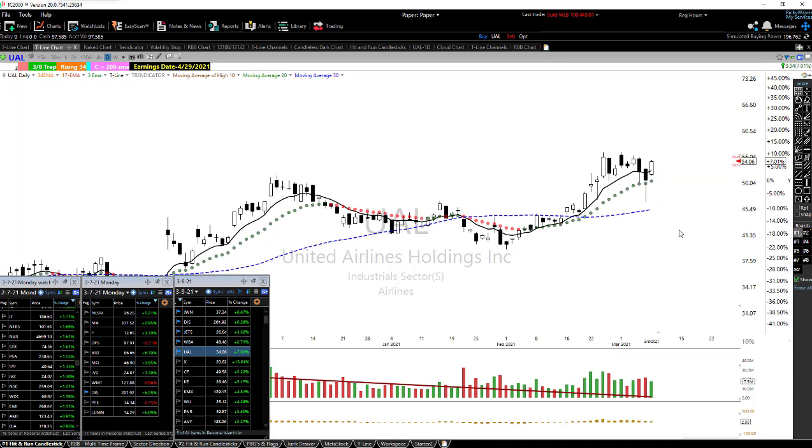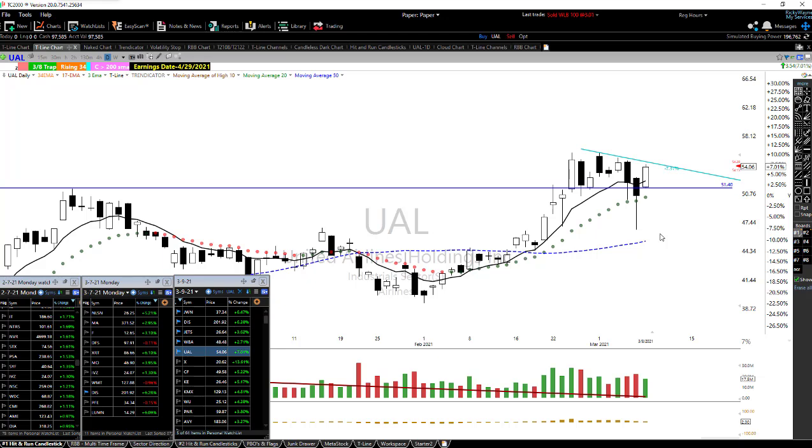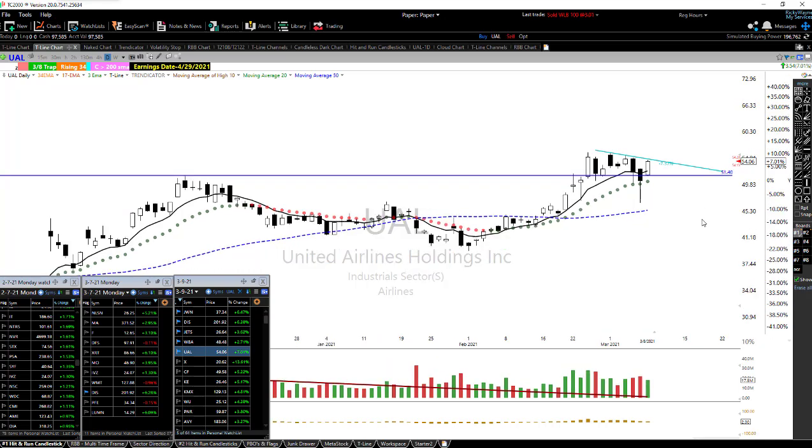Same type of chart pattern as that Jets, but we ended up buying UAL. And you can see that we've got a little downtrend here that we need to get over. And then anything below today's low would make me not want it. That would be below the T-line as well. So anything below that, just not going to be too keen on it. Like I said, some of the airlines really looked pretty good today.